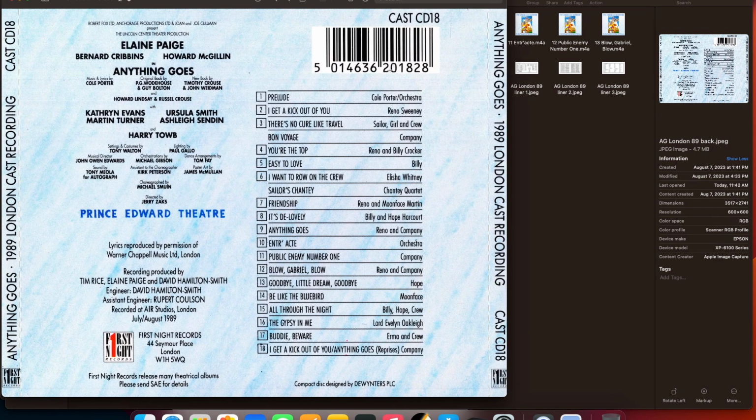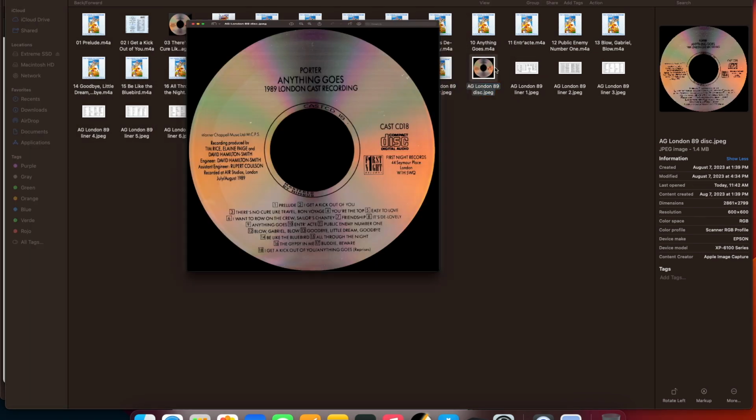I also take the back inlay out, fold it out flat so I can see kind of what it looks like on both sides if I'm ever looking for it and I can't figure out what the heck it looks like or the spine looks like. And even I'll put the disc on.